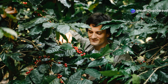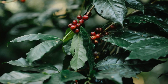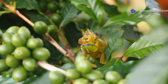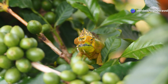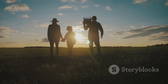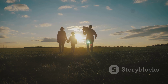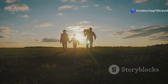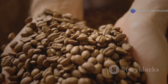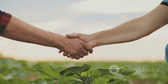These farmers who adopt IPM often report a whole host of benefits. Their coffee plants are generally healthier and more productive, which is fantastic news. They also notice a cleaner, more vibrant environment on their farms, with more birds and beneficial insects around. And importantly, they feel a great sense of pride and peace of mind, knowing that their coffee is being grown in a way that is safe for their families, for the people who drink their coffee, and for the planet. Often the quality of the coffee beans themselves improves because happy, healthy plants tend to produce superior beans. It really is a win-win situation for everyone involved.